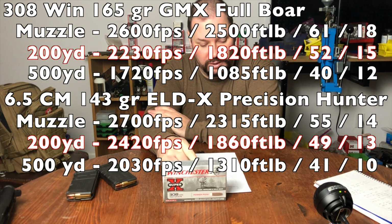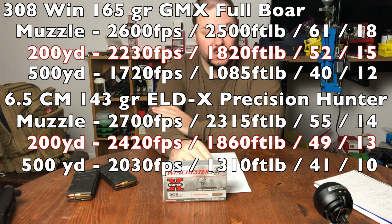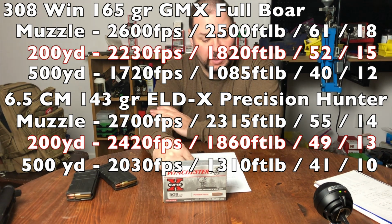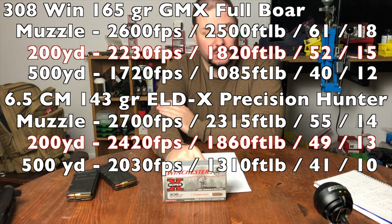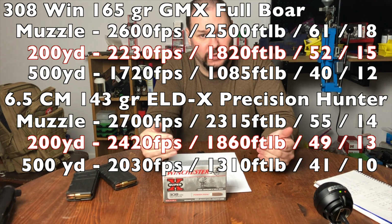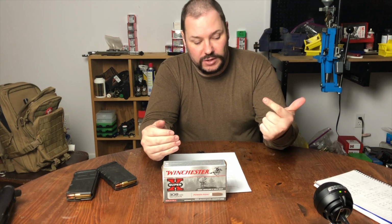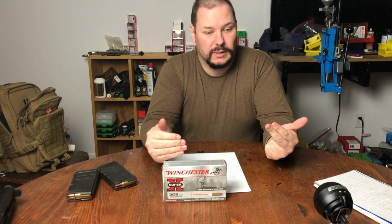So your energy at the muzzle is 2315, and we're going to ignore the 120 now and just compare with the 308, which is 2495, so 2500 with the 308. Knockdown score of 14, momentum of 55. So the momentum is very similar to the 100-yard score of the 308. So at no point in short range does the 6.5 equal the 308. You've got a bigger, heavier bullet out of the 308, and it's going basically the same speed. The difference is minimal.